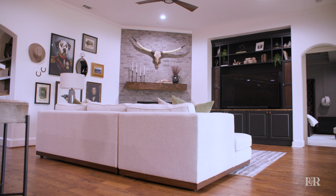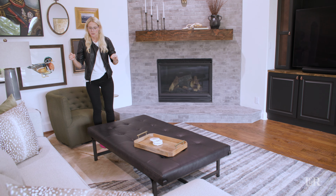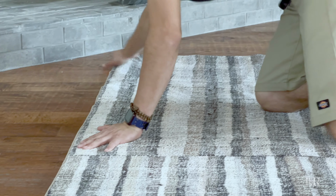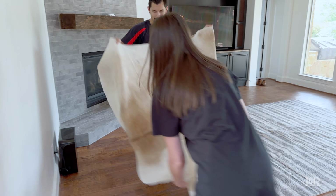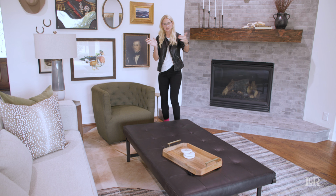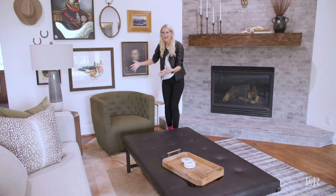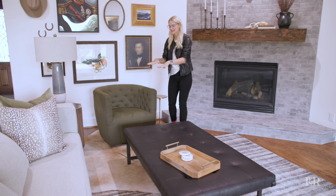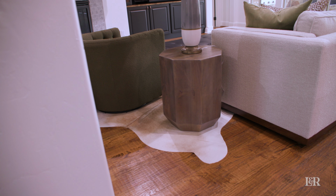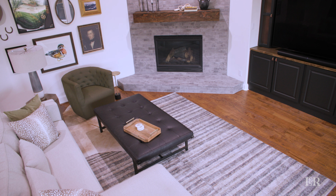So the tip for these strange corner fireplaces is rug layering. In here, we selected a smaller rug, that way it didn't go up onto the hearth, and we layered it with an asymmetrical rug. In this case, it was a faux cowhide. The reason we did that was because when we had to shrink the rug size, we had this huge area over here that didn't feel anchored because it didn't have a rug on it. So by layering the cowhide on top, it makes it feel curated, it makes it feel intentional, but it's also solving a problem that most homeowners can't figure out or can't solve on their own.